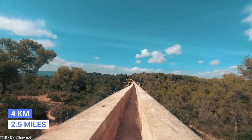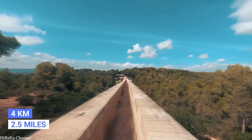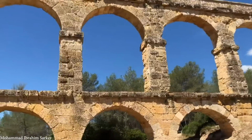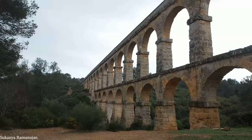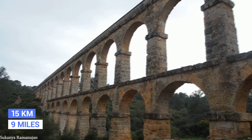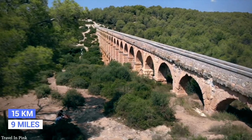Located only 4 kilometers north of the city, the aqueduct has been regarded as such an important part of European history, it became part of a UNESCO World Heritage Site in the year 2000. The structure carried water an impressive 15 kilometers from the Francoli River in Catalonia, all the way into the city.